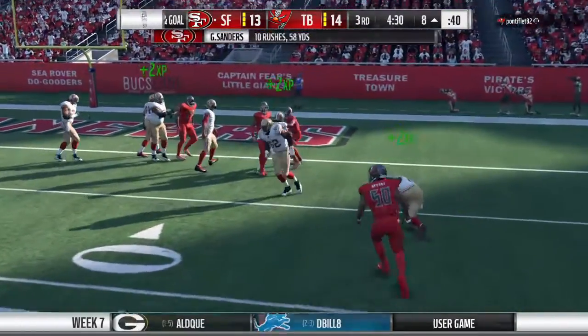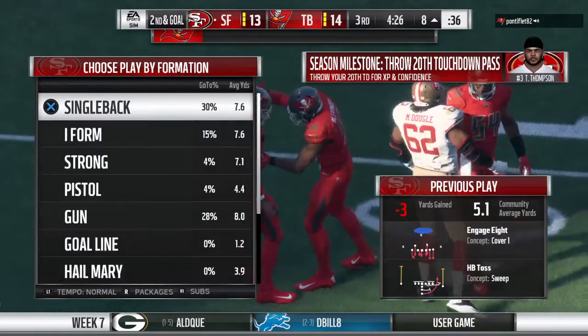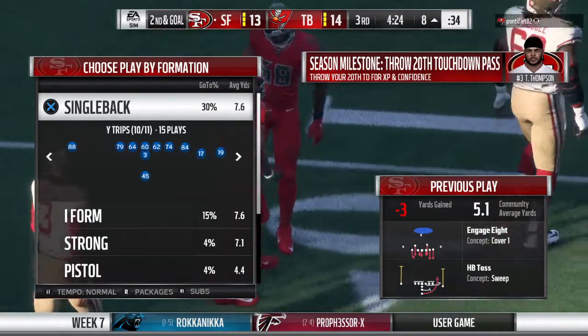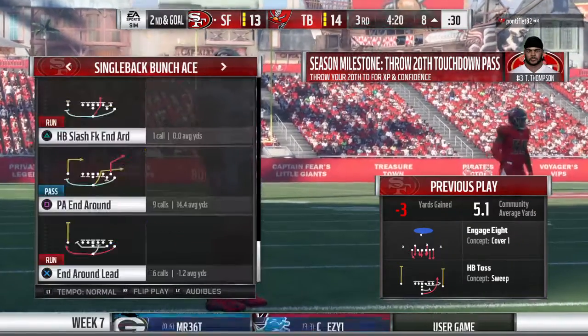And this time he's going backwards. So after the no gain on the last attempt, here they get him behind the line. That'll set him back with a loss of 3 on the play. And that'll bring up a second and goal.